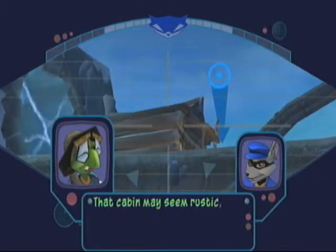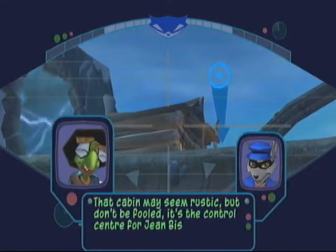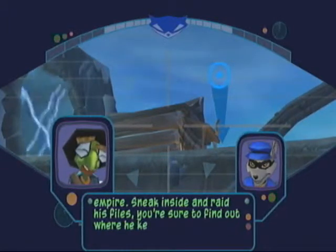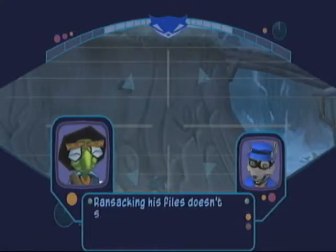Cabinet may seem rustic, but don't be fooled. It's the control center for Jean Bizan's trade empire. Sneak inside and raid his files. You're sure to find out where he keeps his clockwork parts. Ransacking his files doesn't sound hard.